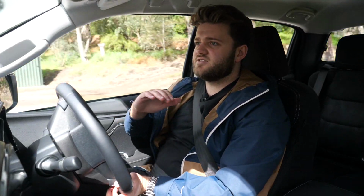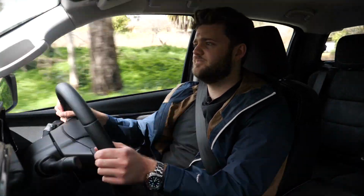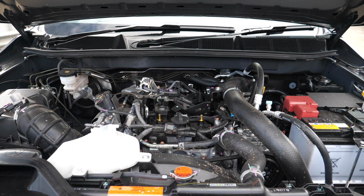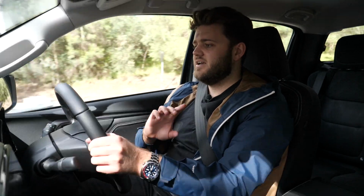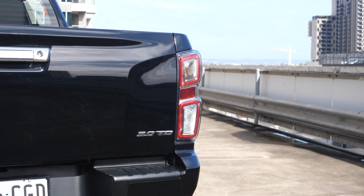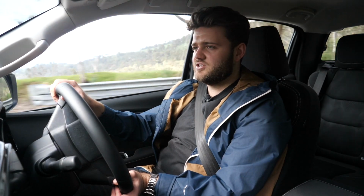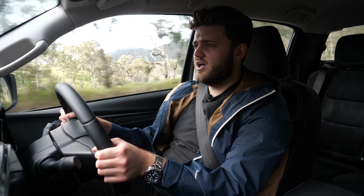It still sounds muted at the end of the day, and what you're hearing is more of a muscular sound than an agricultural one. Let's talk about this engine a bit more, by the way. It's a 3-litre 4-cylinder turbo diesel, and it's absolutely fantastic. Now, we've got 140 kilowatts and 450 newton meters on tap here, but those peak outputs are not really what matters so much with a big diesel ute like this.